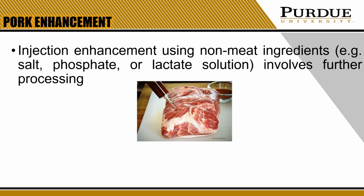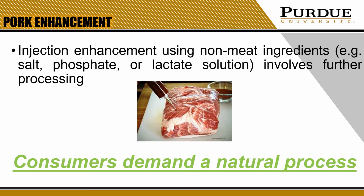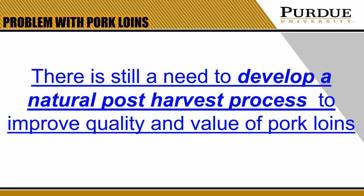While there are techniques to improve pork palatability, most of these techniques use injection enhancement using non-meat ingredients that involve further processing. This is not an ideal method for consumers. As consumers are now demanding a more natural product, there is still a need to develop a natural post-harvest process to improve quality and value of pork loins.